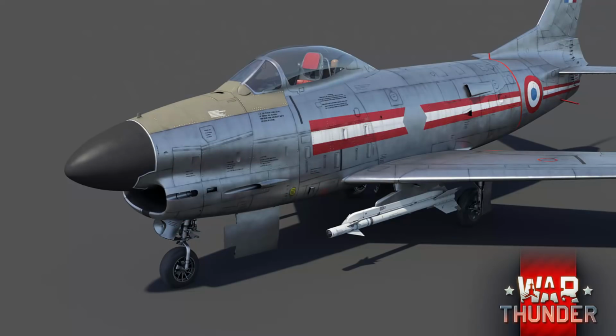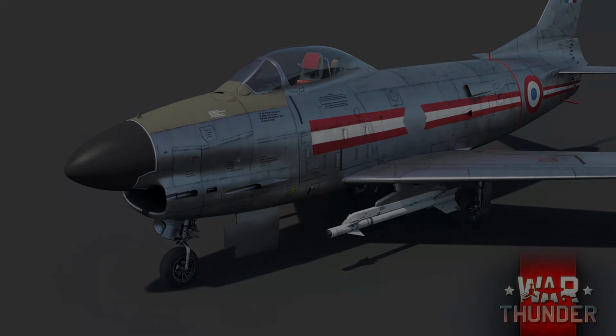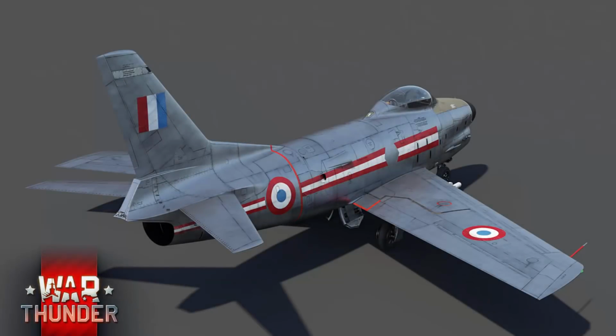so let's all be happy about its introduction, yes? Especially you Frenchies who've been asking for a well-performing jet. How could you complain about this? I'm expecting this aircraft to perform seriously well.